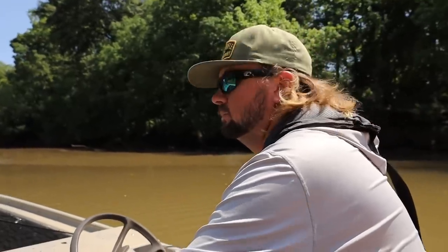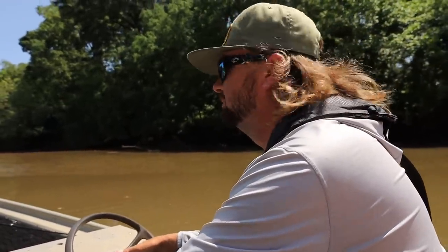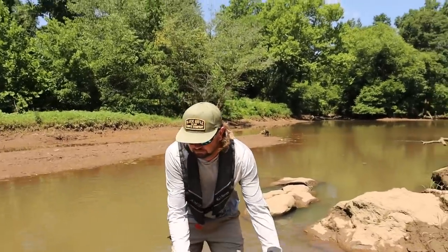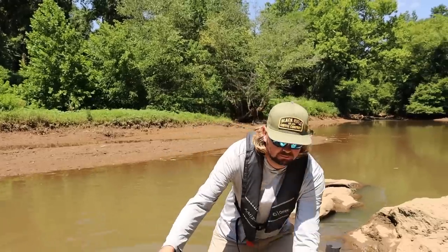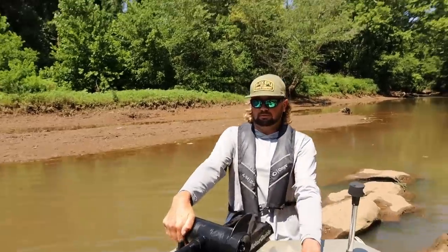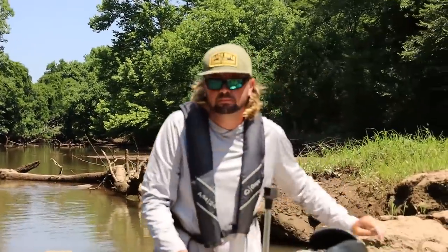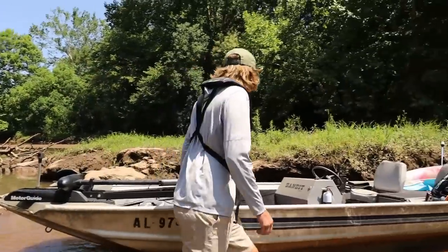Kyle's trying to make it into an illegal backwater. Illegal? I'm not going to jump over any roads. Attempting. Oh yeah. Kyle's got his life jacket on. Safety first. He don't want to drown.